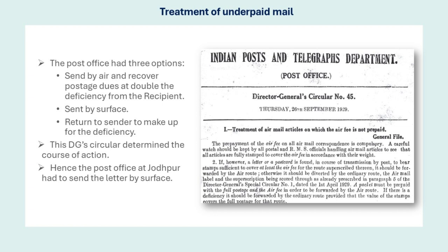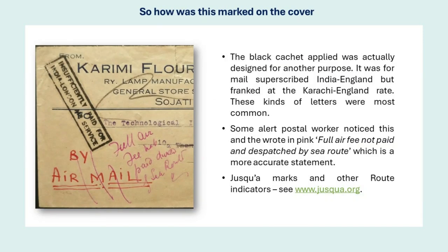Now, in this case, for the post office to decide the treatment, they went by the DG circular of September 1929, which clearly says that the prepayment of air fee on all airmail correspondence is compulsory. So, what they are saying is that if a letter did not have the entire air fee paid, it must go by surface. If the letter rate was underpaid, it could still go by air and the postage due could be recovered from the recipient, but otherwise it had to go by surface. So the post office had no option. They did send the letter by surface.